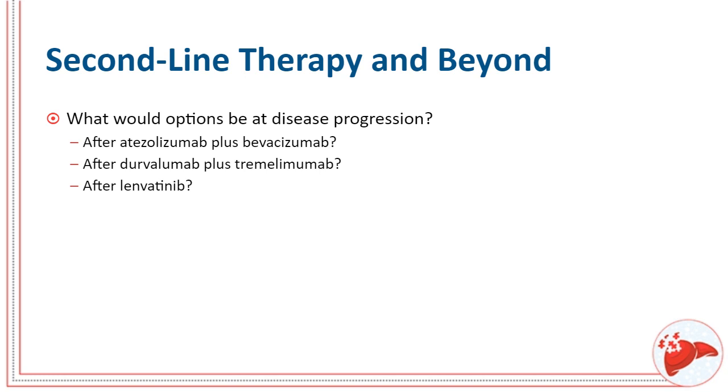So essentially, the majority of second and beyond line data that we have is for patients that received sorafenib in the frontline setting. And as Dr. Stein just educated us, we really don't use that routinely in the clinic anymore. So most patients are not falling into those clinical trial categories. So really, atezolizumab plus bevacizumab has become our workhorse standard of care regimen for HCC. So for patients that are good candidates at initial presentation, that's what we're thinking about for them.